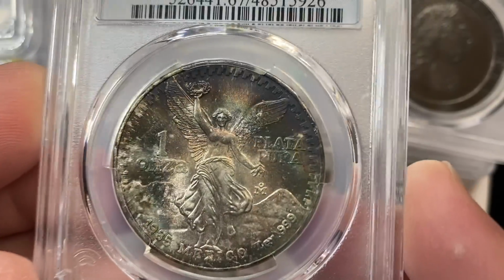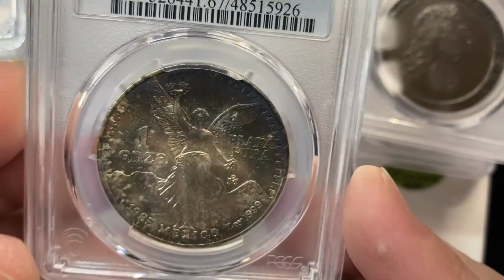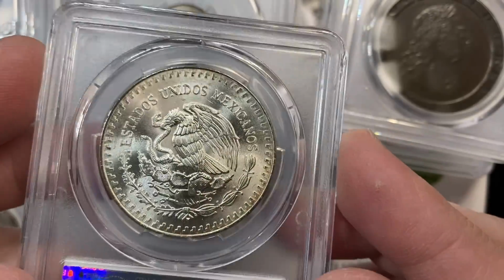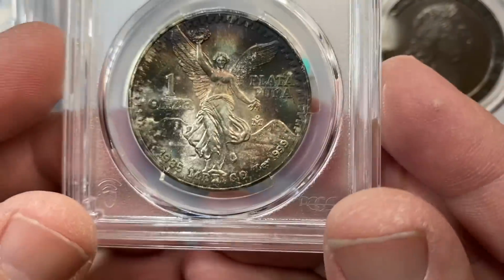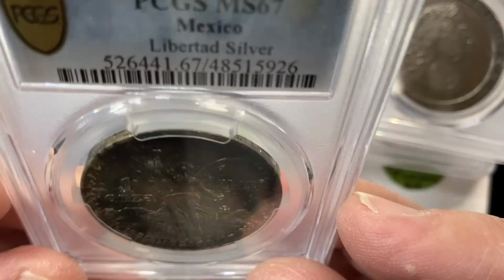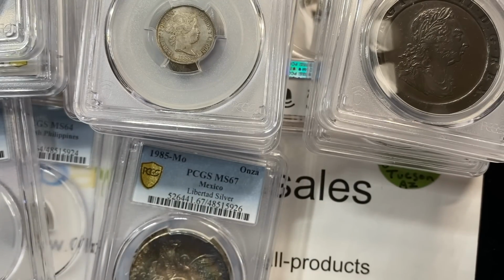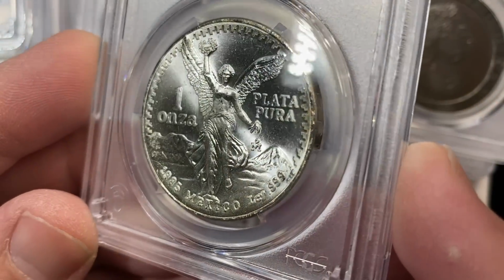This toning, interesting. I don't like this toning as much. It does have a lot of different colors in the color palettes, but also a little bit dark. Another MS67. And oh, blast white reverse though. This one probably was at the end of a roll when you get that kind of blast white look. You got a lot of dark toning around the edges. Could have been. 1985. Here's one that is simply white.